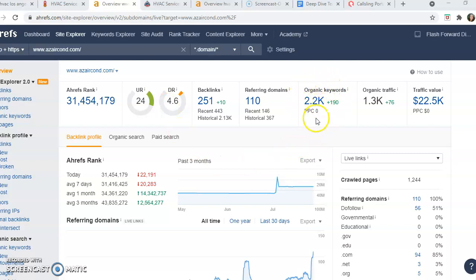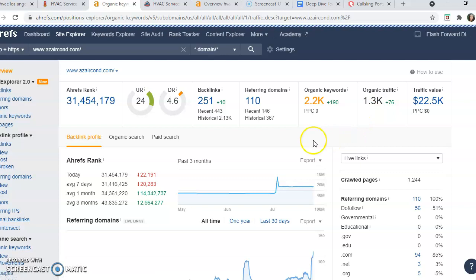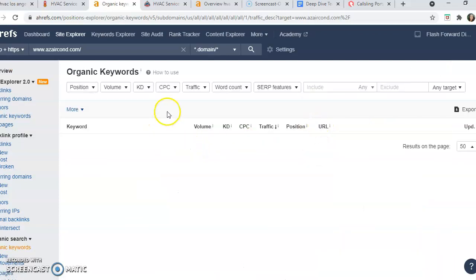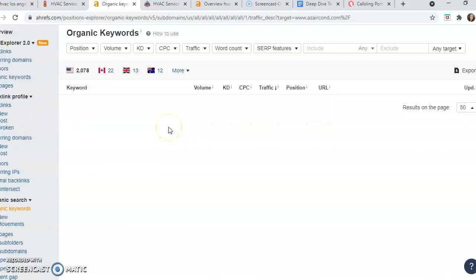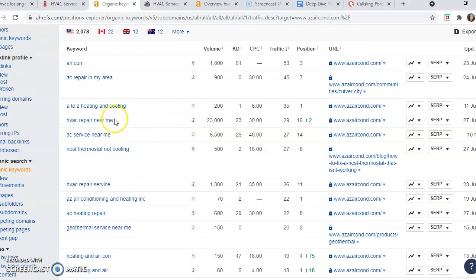So this says you've got 2.2 thousand organic keywords, and you're getting about 1,300 people to your website monthly. My guess is, since you're not ranking on page 1, that most of these keywords are not relevant to the area. So most of this traffic is probably not resulting in phone calls or service requests. It's likely people just Googling certain things. So let's take a look at your keywords and see what you're ranking for. You really want to make sure they're area specific.